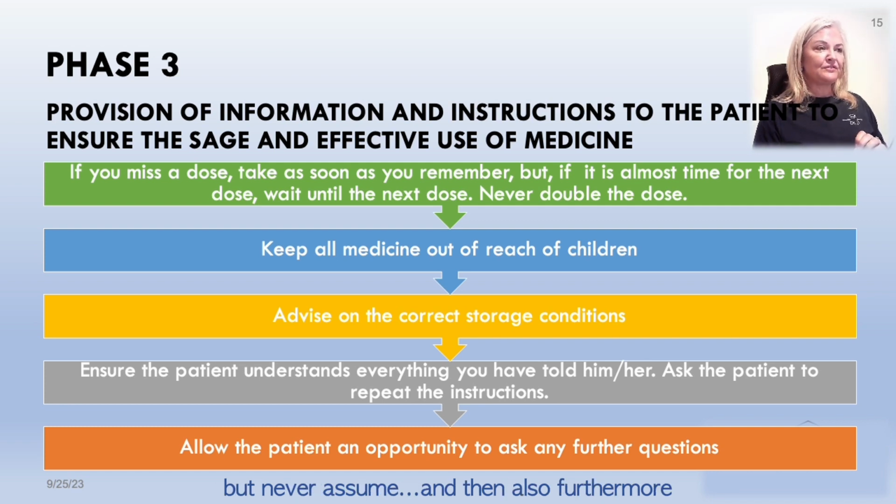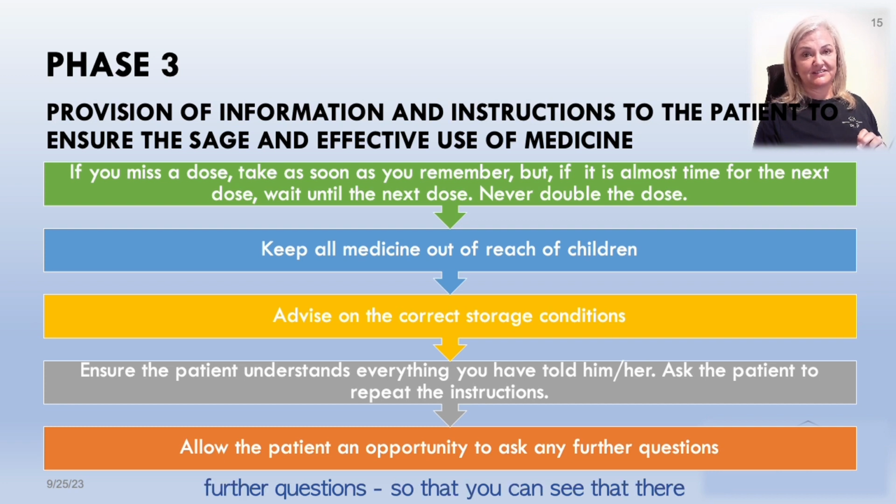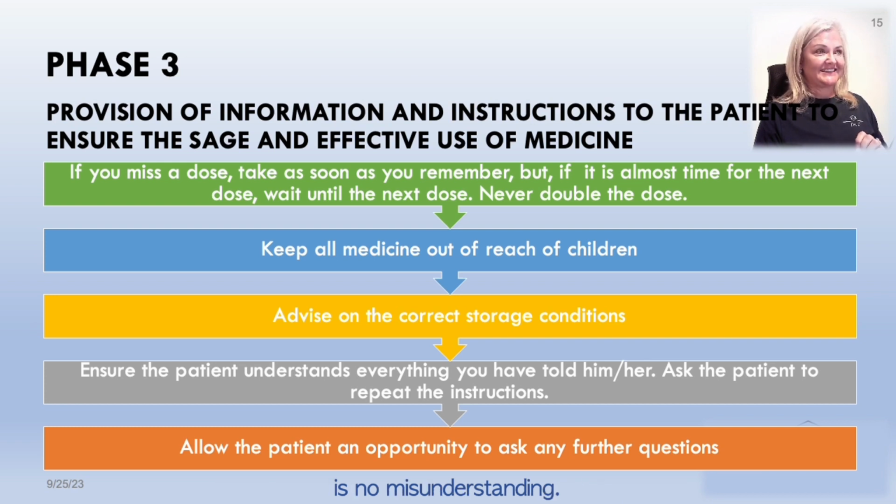And then also furthermore, allow the patient the opportunity to ask any further questions, so that you can see that there is no misunderstanding.